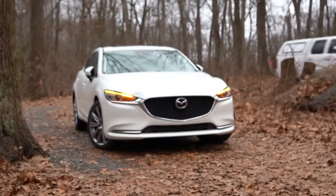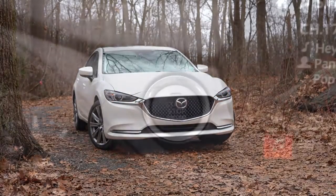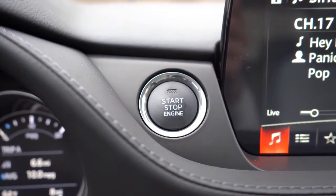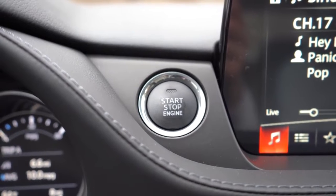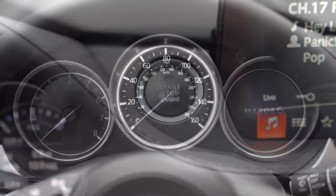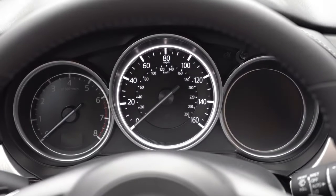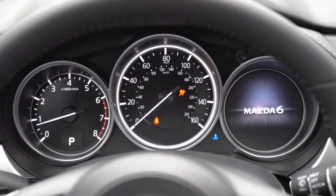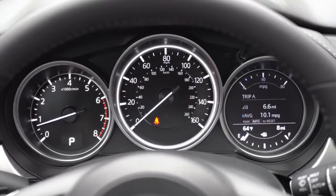But to go ahead and start this one, all I am going to actually do is simply put my foot on the brake and press that engine start button located directly to the left of the infotainment screen. It's kind of an interesting placement, something I'm not usually used to. But nonetheless, once started up, tachometer is on your left, speedometer is front and center. Fuel information is going to be to your right, but it is pretty much a basic gauge setup. There's no digital gauge cluster here where you can adjust anything using the steering wheel mounted controls. It is just what you're looking at right now, essentially.